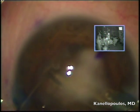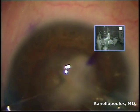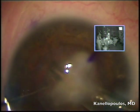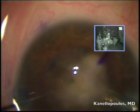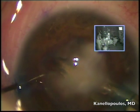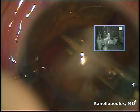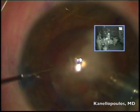And again, just while we're in the routine part of the procedure, you can see that I'm bringing everything to that clear window that I'm having infranasally. And basically I'm doing all the procedure through that little tiny window, as the central scar is quite distracting, and as I mentioned before, during the procedure is creating a lot of glare, so it's making the procedure difficult.